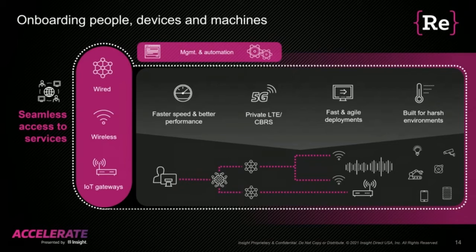How do we make the deployments fast and agile? We can't have downtime and experience large amounts of impact to the business while we're making changes to technology. So we have to be able to do that quickly. And lastly, we have to be able to operate in any environment, whether it's on an oil well in the middle of the ocean, or it's a farm somewhere in some very challenging conditions, or maybe a mine or healthcare. Every environment has its own unique requirements that we need to make sure that these technologies stand up to.